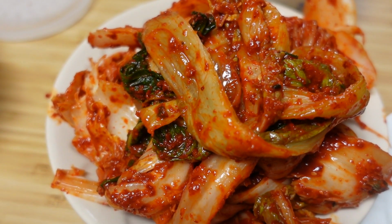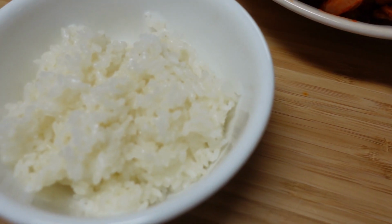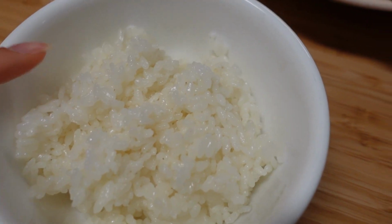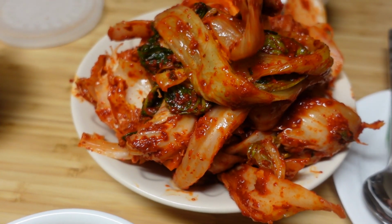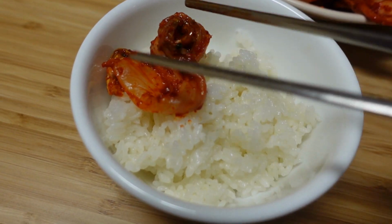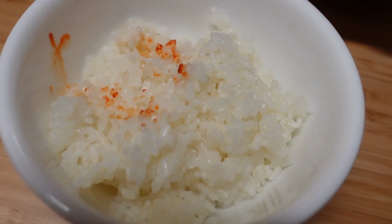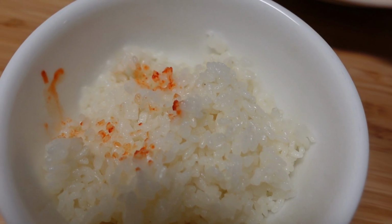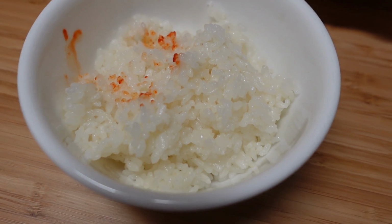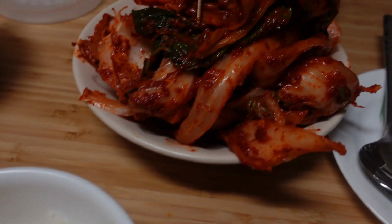Oh my gosh. We got fresh kimchi and all you need is some white rice, baby. Freshly made. Oh my god. Let me try. Oh my gosh.